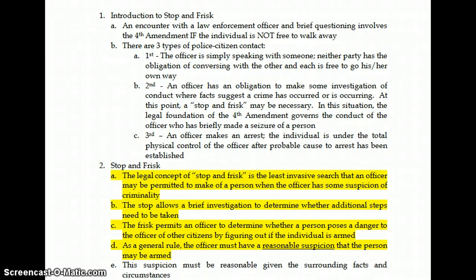Chapter 5 is all about the concept of stop and frisk, and it can be a little confusing, so I want to discuss a couple of things with you. First of all, obviously a stop and a frisk consist of two parts. It consists of the stop, and then it consists of the frisk. The stop allows an officer to do a brief investigation to determine if he needs to take any further action. The frisk permits the officer to do a pat-down of the outer clothing to see if you possibly have any weapons. All an officer needs to have a stop or to perform a frisk is reasonable suspicion.